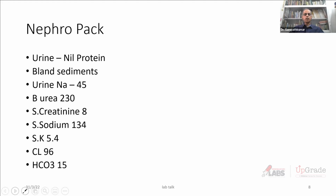Bland sediments again tell you that it is likely to be acute tubular necrosis. The urinary sodium: we do, with the help of the lab, a urinary electrolyte profile, not commonly available in other labs. So the urinary electrolyte profile tells you that this patient is losing a lot of sodium in the urine. Normally, in a volume depleted situation, the urine sodium should be very low, less than 10 milliequivalents or even less than 5 milliequivalents per liter. This patient's urinary sodium is high, telling you that the tubules are not able to conserve sodium.